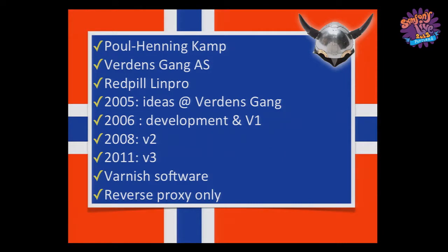So they started in 2005 with a bunch of ideas and trying to figure out what they wanted to do, and the first version was released in 2006. In 2008, we had version 2, and in 2011, we had version 3. I would very much advise you to use version 3. It's a real good one. I'll show you how to install it. Nowadays, the Varnish project has grown so big that it no longer fits within Red Pill Linpro, but there's a separate company being set up in that same group of companies called Varnish Software. They offer consultancy, etc., etc. Now, Varnish is only a reverse proxy. It doesn't do much else. Okay, it does a bit of load balancing, but you'll use it as a reverse proxy, not as anything else.